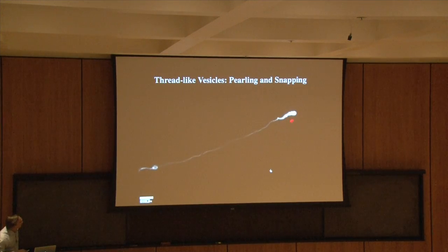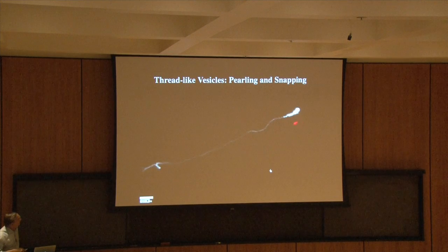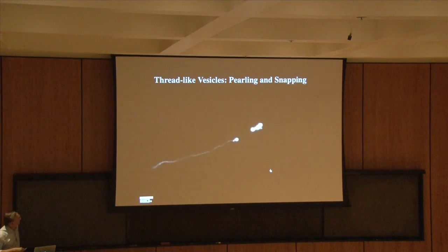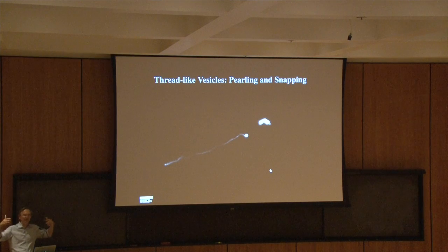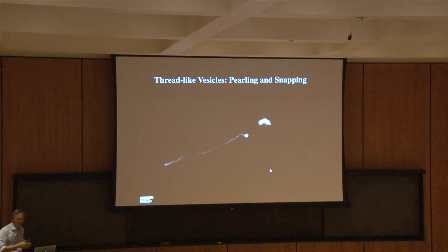There's this pearling instability which occurs, and in between these beads seems to be a kind of weak junction, and mild shear forces will cause the filament to snap. And then if you just let them sit, they'll round up. You have smaller spherical vesicles, which you can then grow into new filaments and repeat that cycle ad nauseam.